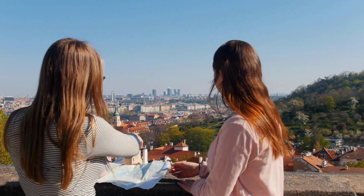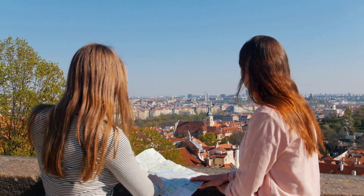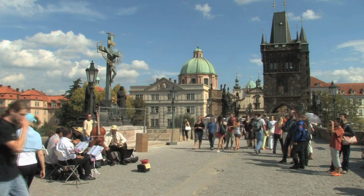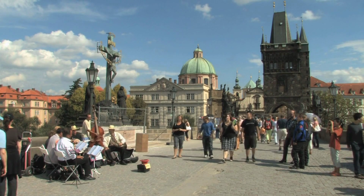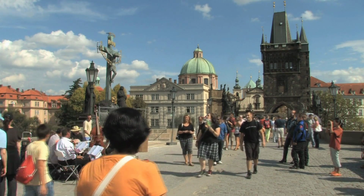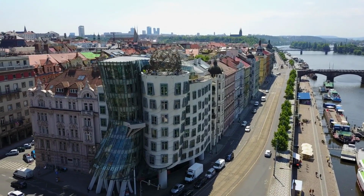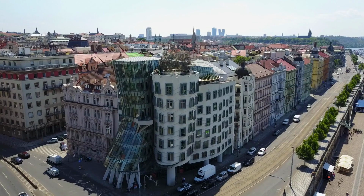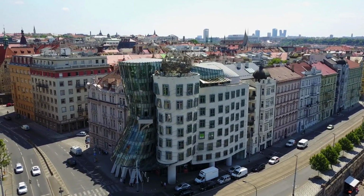But this city isn't stuck in the past. The new side of Prague, especially the western side of the river, is packed with office buildings, modern apartments, and hip hangouts. Whether you're into museums, dance clubs, or cutting-edge art, Prague serves up something for every taste. One highlight is the Dancing House, a funky building that seems to twist and sway to an imaginary tune. Locals and tourists alike love snapping photos outside its wavy design.